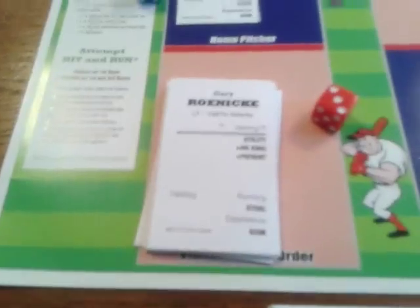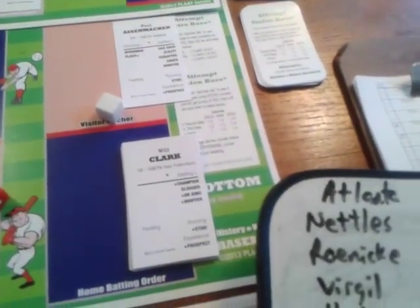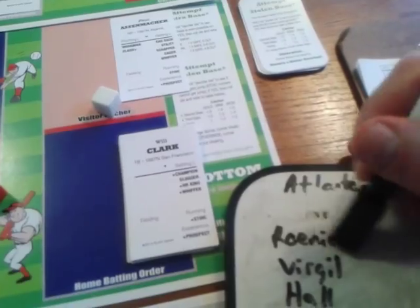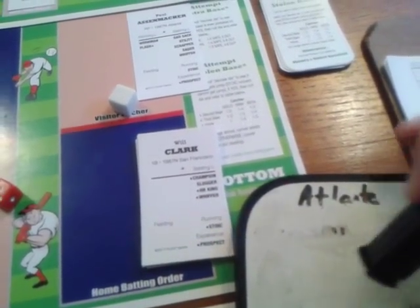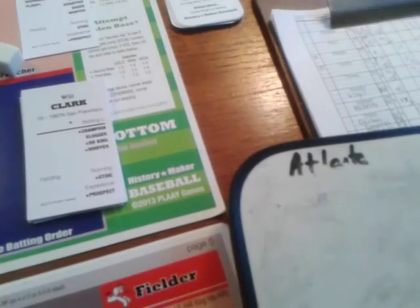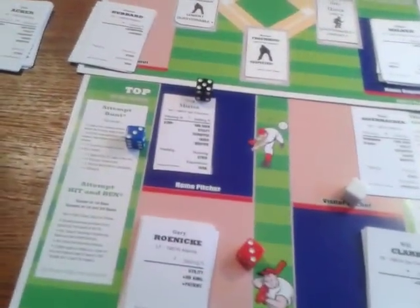And the pitcher spot is up, but of course they won't bat, and Gary Renicky is going to come in to pinch hit. So let's update our board, and let's see here. I think they've used everybody now. Yep, Nettles just pinch hit. Renicky is pinch hitting. Virgil has already pinch hit, and Albert Hall is pinch running. So nobody left on the Braves as far as pinch hitters go. They do have 3 relievers in the bullpen: Olwine, Palaio, and Acker, should they make it to the bottom of the 9th.